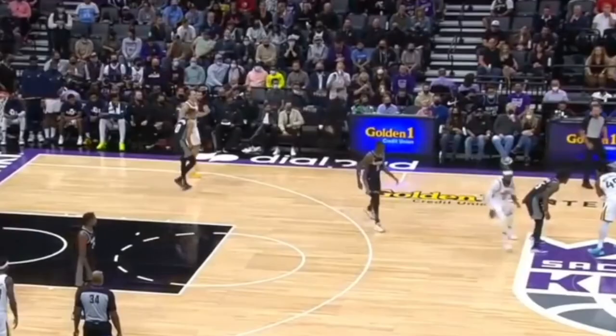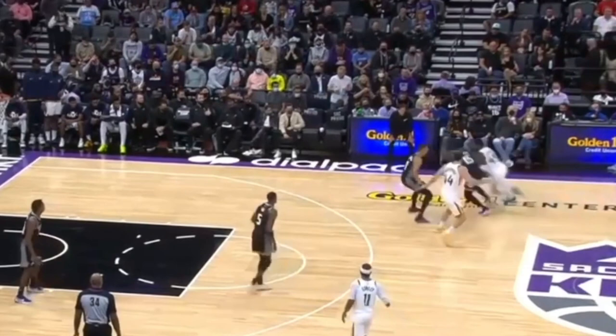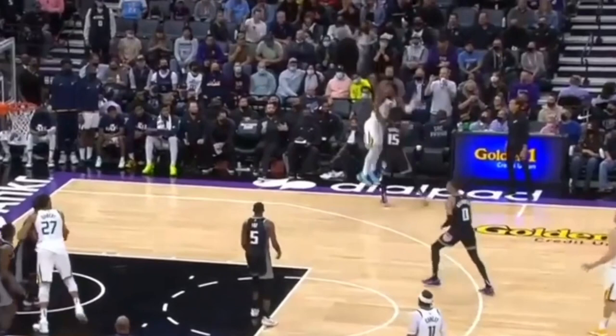And let's end it off with this play. In the clutch, Donovan wants to get the switch to get Davion off of him, but Davion gets over the screen, staying all over Donovan. And now it's just a one-on-one situation between them, and Davion doesn't fall for anything. He smothers Donovan the entire time and forces him into a terrible quality shot. Keep in mind, this defense is in the clutch.